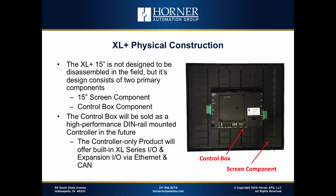And as a little bit of a preview, in the future, we will sell the control box as a separate product. So you will be able to buy that control box, DIN rail mount it, and use it as a very high performance controller for a machine. Now, that machine may not have any local display, or you could choose to connect an external display to it via something called mini DisplayPort, which I will cover in more detail later. So again, the XL Plus is composed of two primary components that are pre-assembled, no need to take them apart. However, in the future, we will offer the CPU component as its own product.